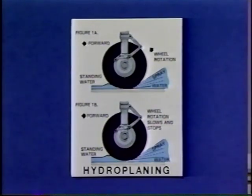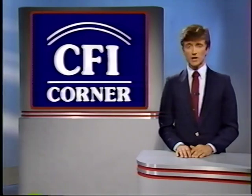Hydroplaning results when your aircraft's tires try to push aside the standing water on a runway, but the water can't get out of the way fast enough. The wheels then lift up onto the layer of water. It loses all direct contact with the runway surface, sharply reducing the friction coefficients to roughly that of a sheet of wet ice. Without friction, both braking effectiveness and skid resistance vanish, leaving the airplane subject to the whims of inertia and the crosswind. Hal?